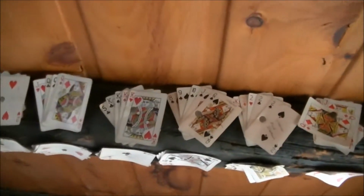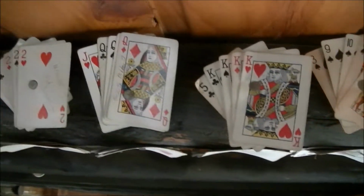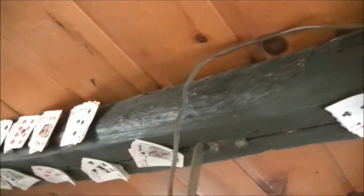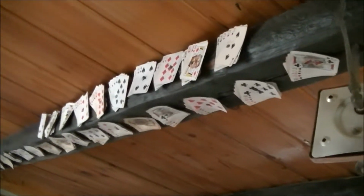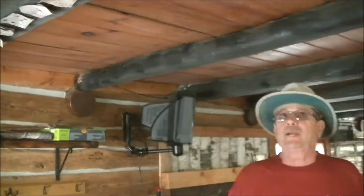Okay. And this is probably, I think the early 80s we started this. So this is probably 30 years of four-of-a-kind poker hands. I would have never known that.